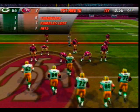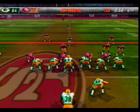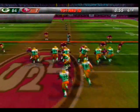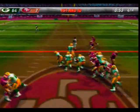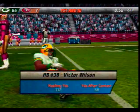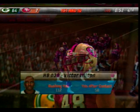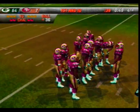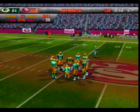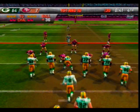Following the interception, it's now first and 10. Is there for the tackle at the 36. This guy always gives maximum effort on every play. It doesn't matter if you're asking him to run between the tackles or outside. He just takes the ball and refuses to be brought down by the tackle. So they have first and 10 here.